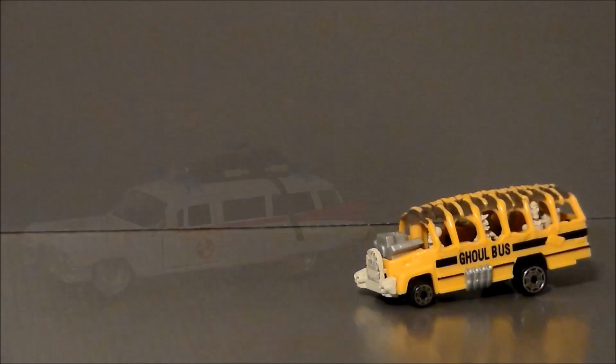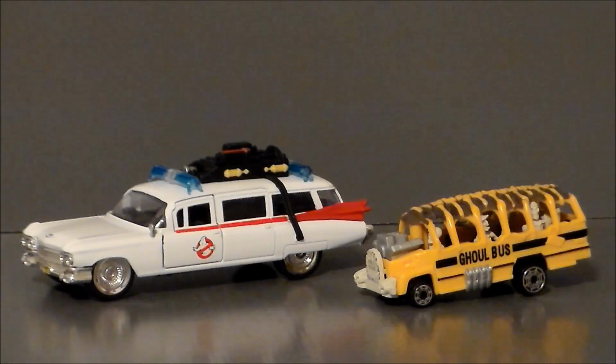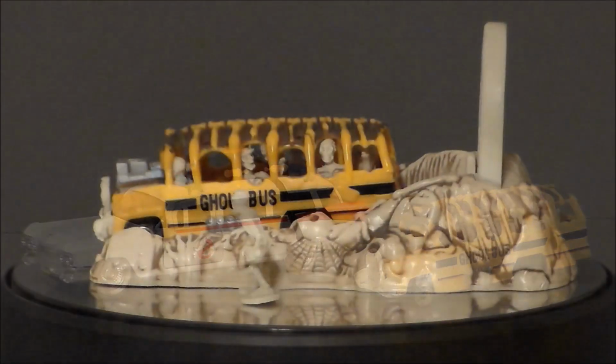For comparison, here we have the Ghoul bus next to the Hollywood Rides Ecto-1, and as you can see, Ecto-1's a lot larger. I mean, this was a toy from the 90s, but it's still a pretty good size. It's not like a little tiny car, but it's definitely not the same size of the kind of model type cars we see being released today.